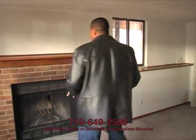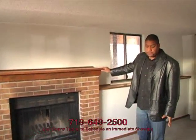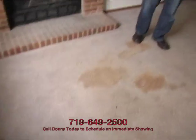Downstairs at 4640 Wildcat, and what we walk into is a nice living room area. Features a complete wood fireplace, so natural wood fireplace. And as I mentioned before, same problem down here, the carpeting is just shot. So we're going to call that a loss and just move on and get new carpeting. But if that's all you got to do, trust me, you'll be thankful you picked this property up.